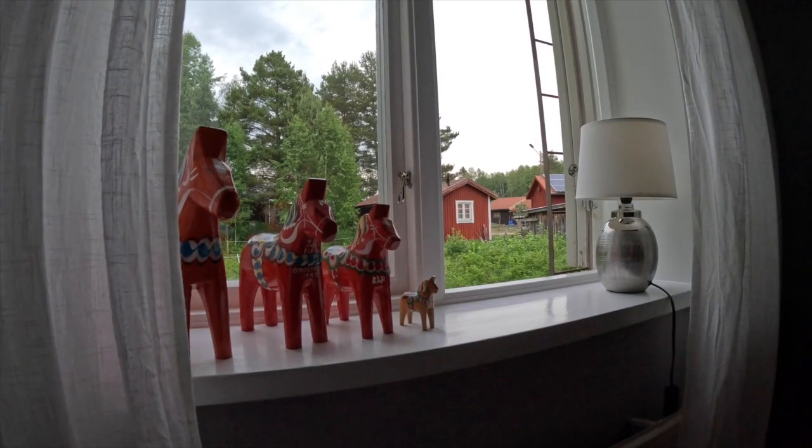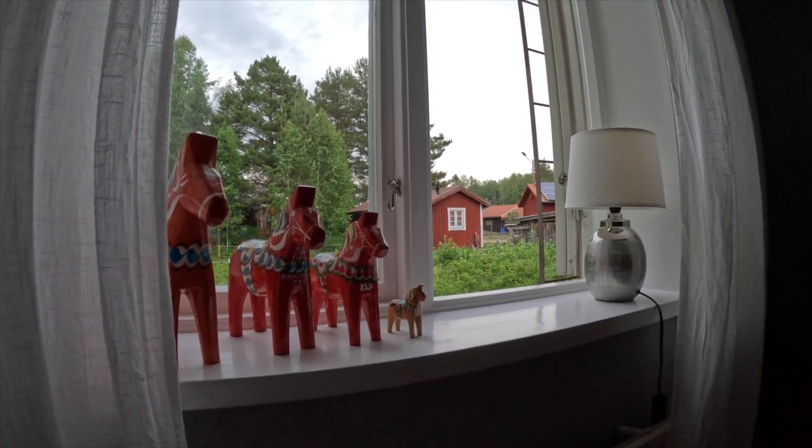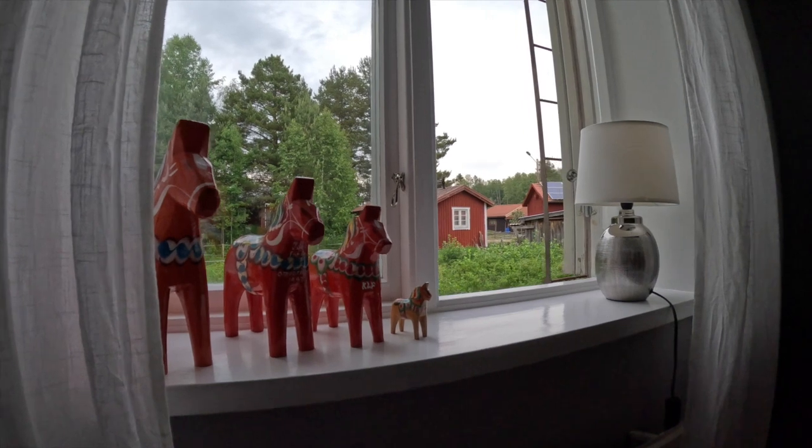And our next adventure continues in Dalarna, land of the little red horses.